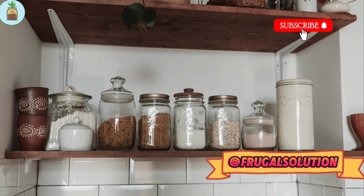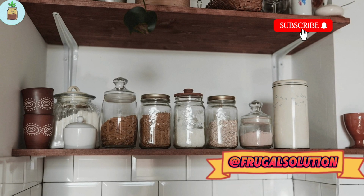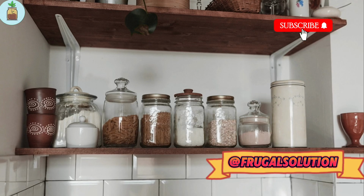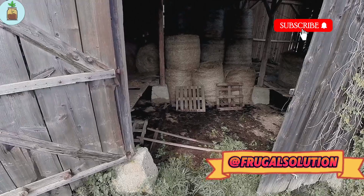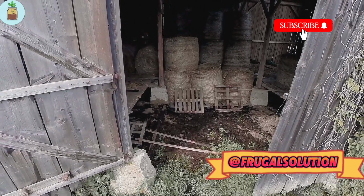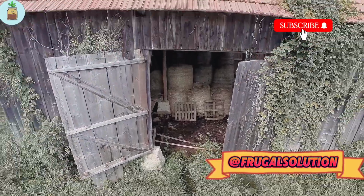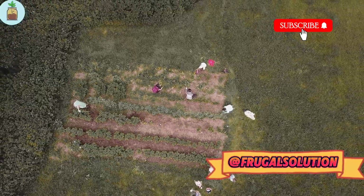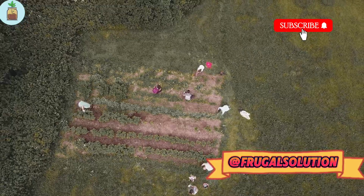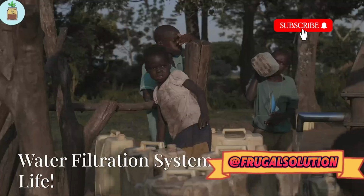Imagine this, you're walking down the steps into your root cellar, surrounded by rows of potatoes, carrots, apples, and jars of preserves. It's like having your own personal farmer's market right at home. So if you've got the space, consider building a root cellar. It's a project that can pay off in the long run, providing you with a reliable food storage solution. It's a great way to become more self-sufficient and reduce your reliance on the grid. Plus, it's a step towards a more sustainable and eco-friendly lifestyle.